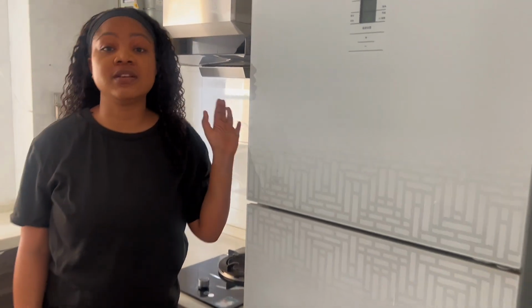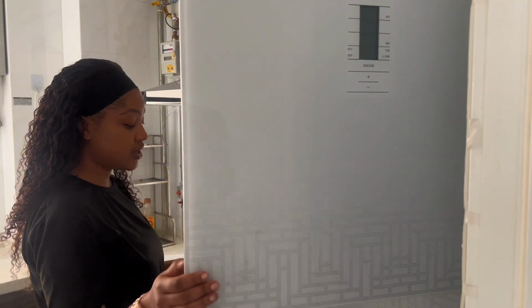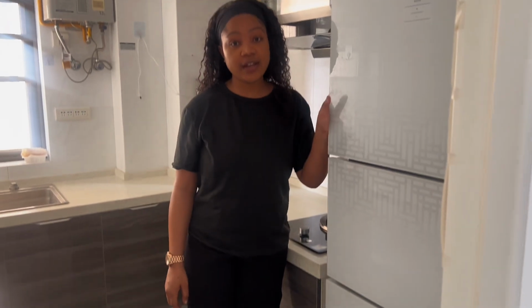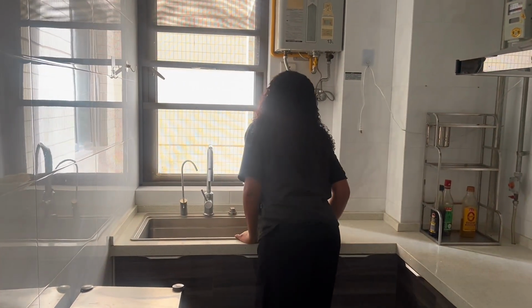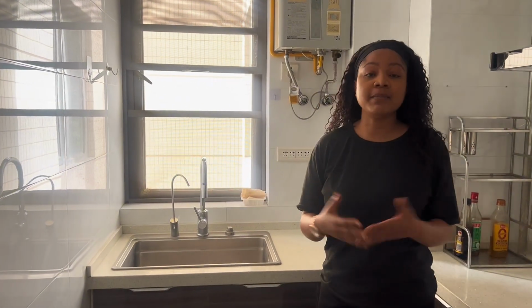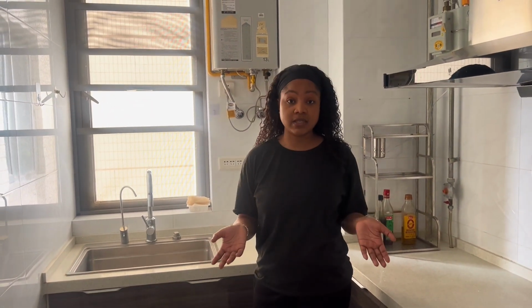Then we have a fridge here. This apartment is a fully furnished apartment. We have a fridge here. This is a single door fridge, not a double door. So you'll find everything here. And then we have this sink. For the window here, you can't really see much outside, but I feel if you're somebody who's living alone, this type of kitchen setup is amazing.